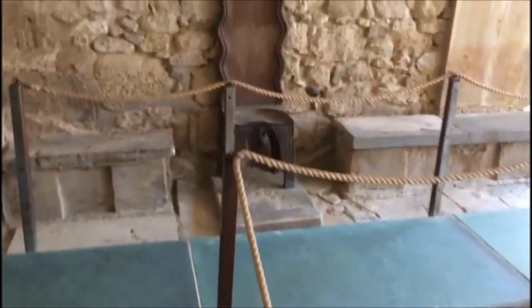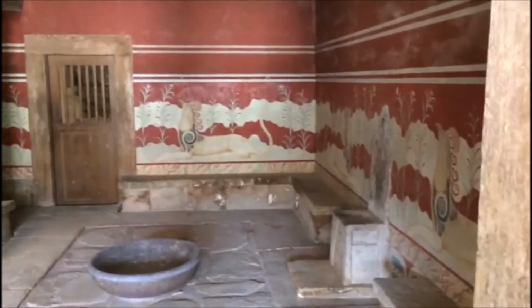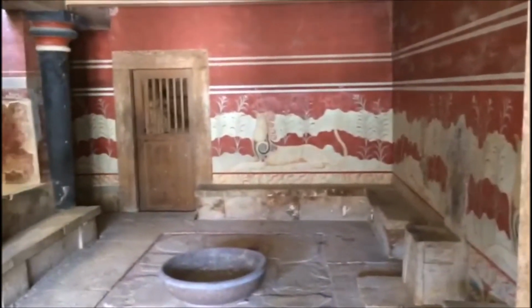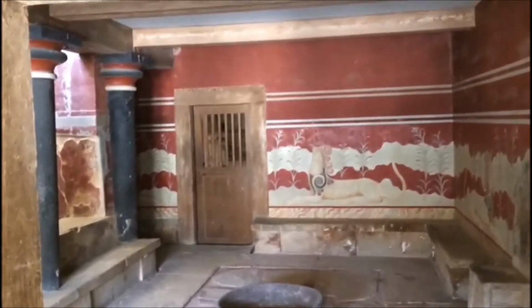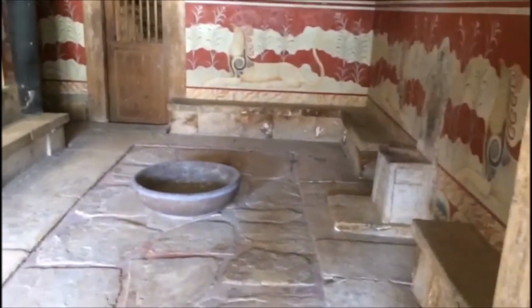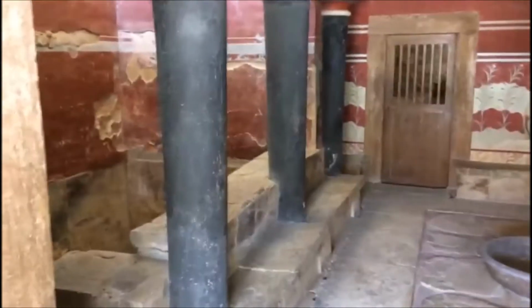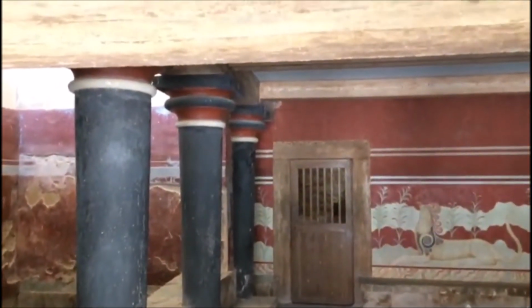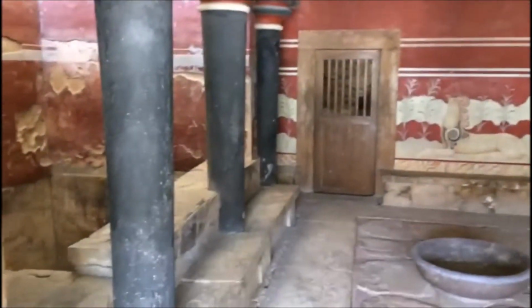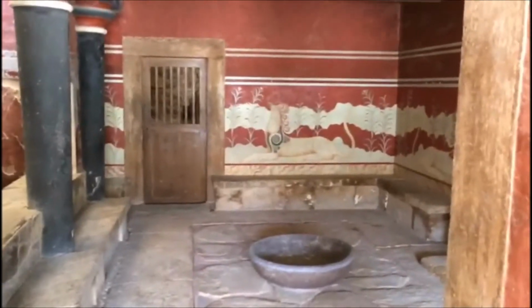That is the throne room, and we didn't have much time to spend here because with the current situation in the world, they are not allowing many people to go into the throne room, so we only had like a minute. You need to just go quickly and see what you need to see and move on so other people can also see. But that is the throne room, and in a section of that place, as you can see, there is a basin, so it's believed that they had some ceremonies there, maybe some religious ceremonies.